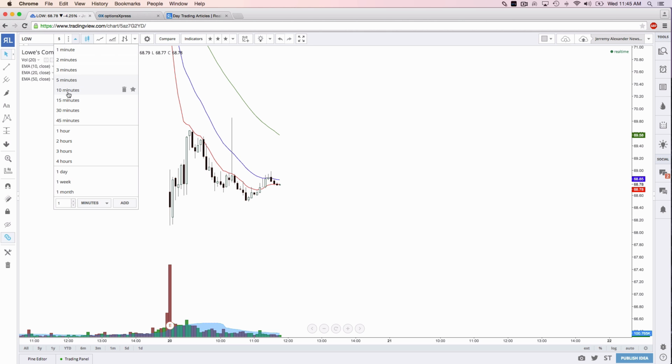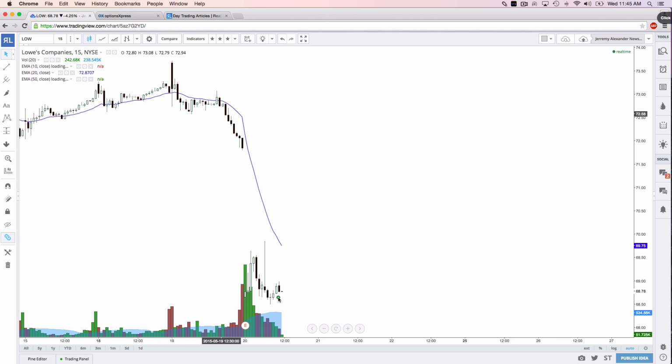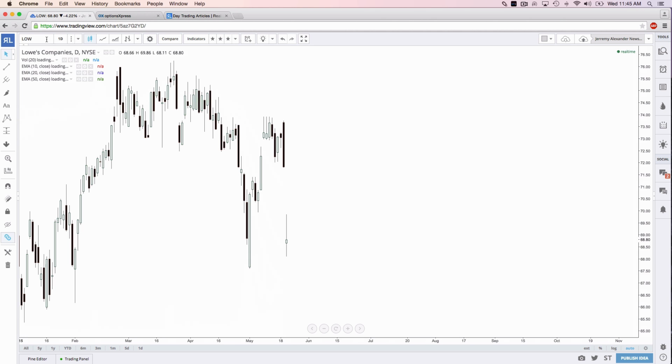So I'll be keeping an eye on Lowe's in the afternoon as well to see if I can catch a little bit of a rollover. Maybe something like this right here, bearish below 68.69 with a stop at about 69.02, give or take. So I will be watching it just to see what Lowe's ends up doing and seeing how it moves.